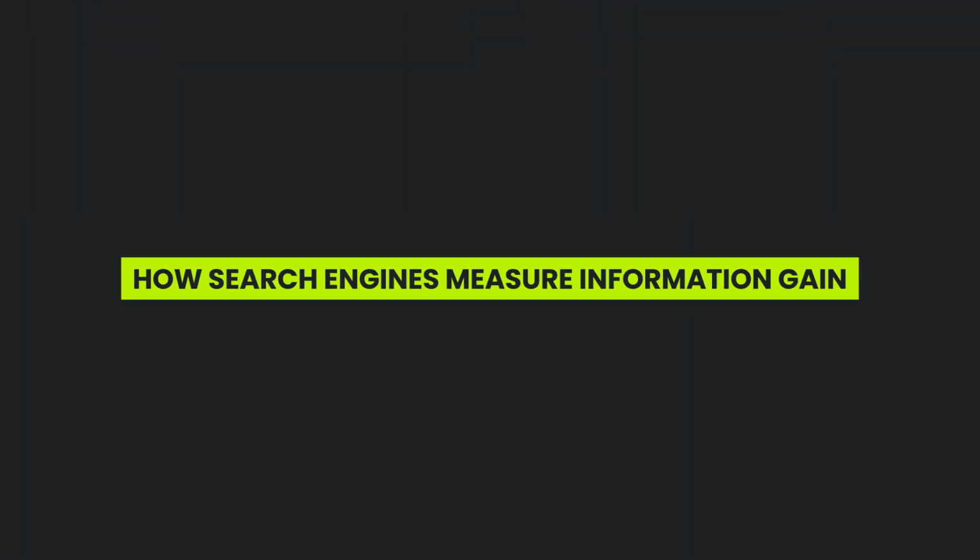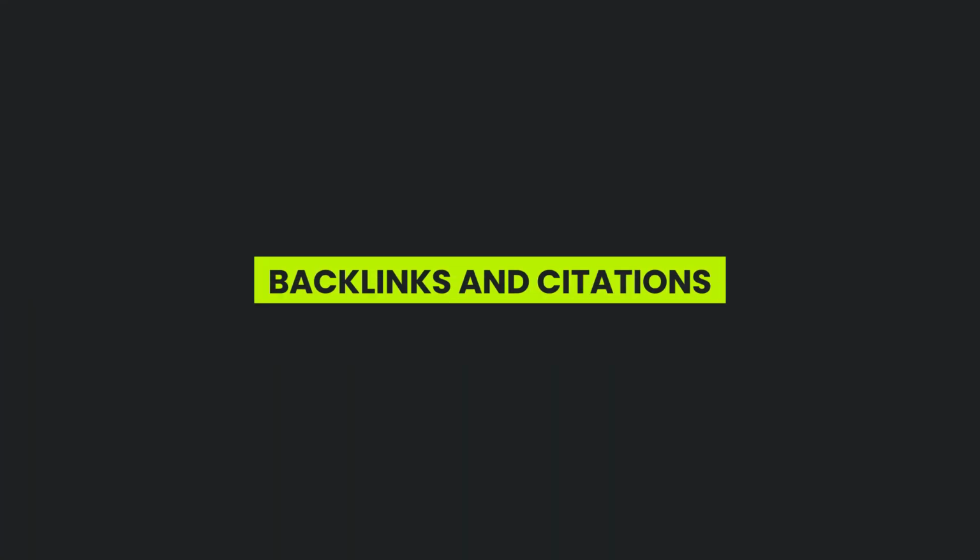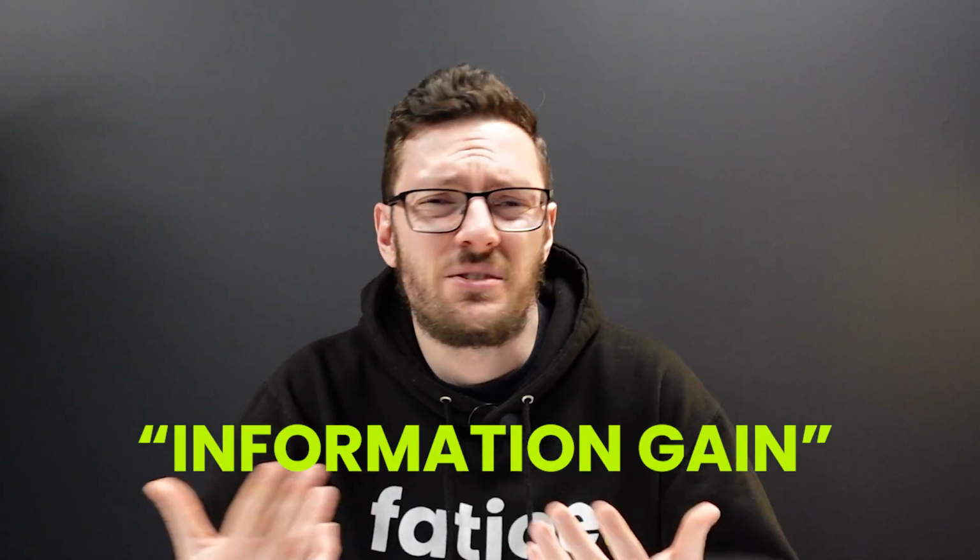How search engines measure information gain. So, how does Google know if your content offers information gain? It's all about comparison. Google's algorithms analyze content uniqueness. Are you introducing ideas or data not found in other top ranking pages? User engagement. Are people spending more time on your page because they're finding something new and valuable? Backlinks and citations. Are other websites referencing your unique content? Those are all core SEO principles. And the reason for that is information gain isn't really anything new. It's just new terminology to help SEOs understand search engine behavior.